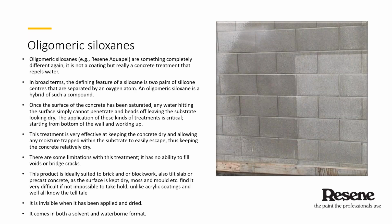Right, normally I'd go to the next slide, which is a video of the application of Aquapel, our oligomeric siloxane, which is a really cool video. But for the sake of this presentation, which is being recorded, I'm just going to go to the last slide, and then after that we will play the video live, which I hope you stick around and watch, because I think you'll find it extremely insightful and useful moving forward. Thank you.